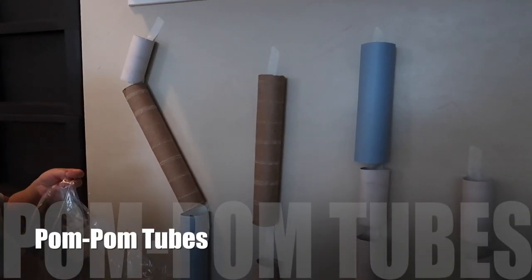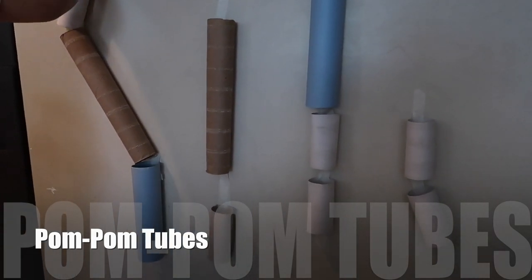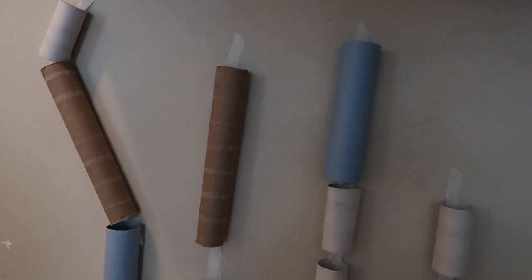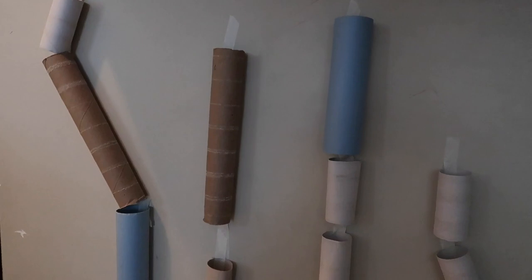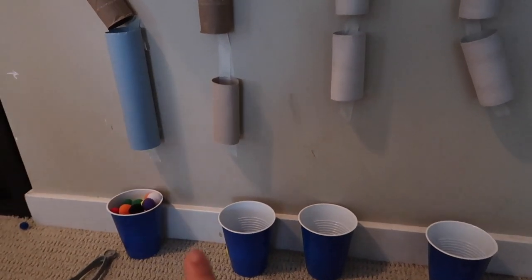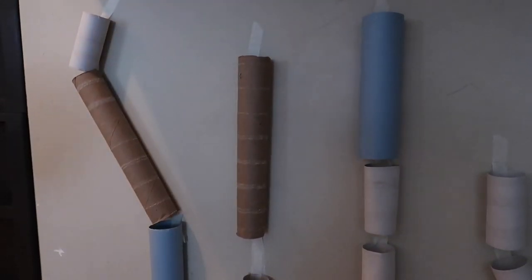Yes. So for the next activity, I just use toilet paper and paper towel rolls, but I don't have enough, so I use the old cardboard as well. I put 4 rows of paper towel rolls and toilet paper, and then I put 4 cups at the bottom, and he's so happy. He really thinks that it's like a cannonball.